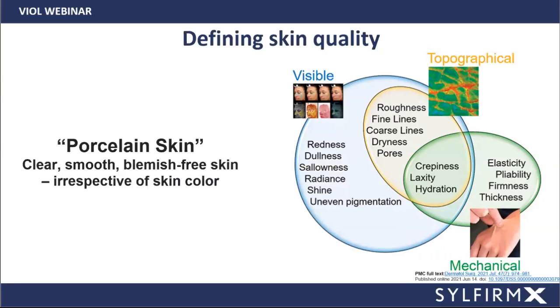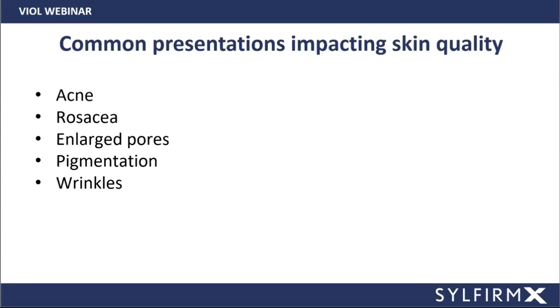Commonly, the redness, pigmentation, and spots have visible impact on the skin quality. However, uneven texture caused by enlarged pores can also affect how the skin is visualized. So the common presentations we often encounter in our clinic which impact skin quality are acne, rosacea, enlarged pores, hyperpigmentation, and wrinkles. And I will focus on the first three conditions here during this webinar.